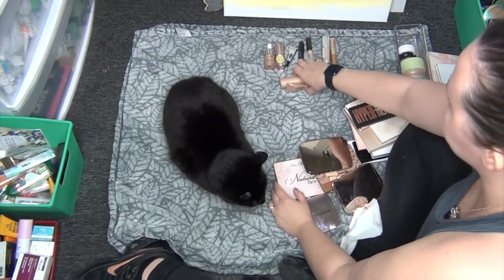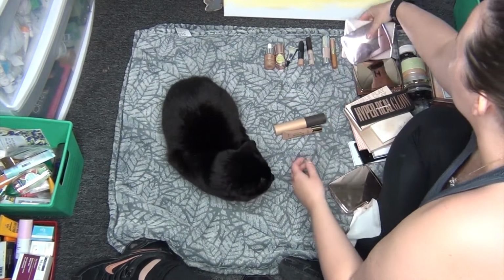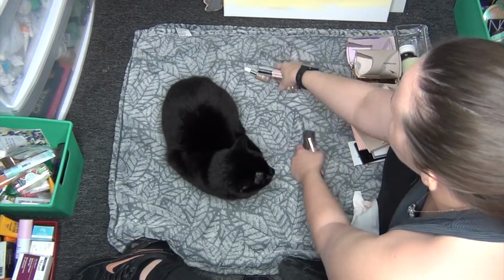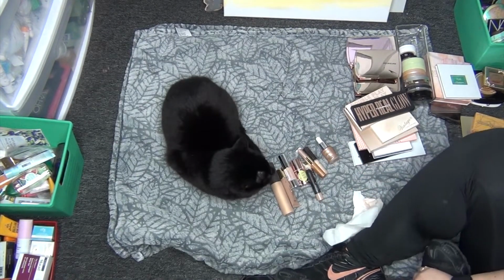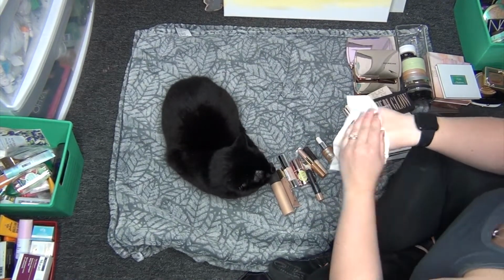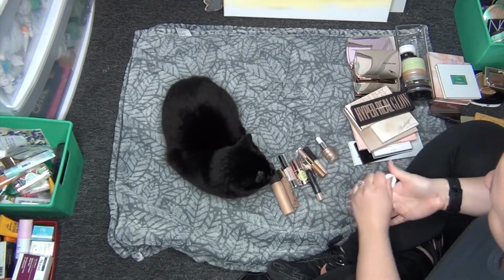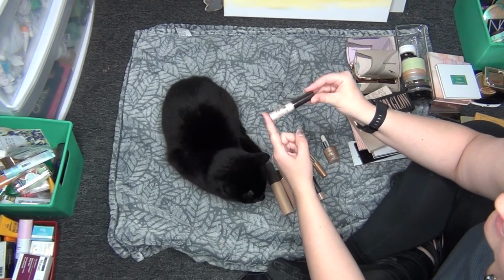Okay, now, oh my god, you guys, I am so glad I am putting these away as I'm going, because this is stressful. Okay. So, we have a ton of liquid highlighters. In these ones specifically, I do want to swatch all of them to make sure that they are still good, except for this one. I know this one is still good. I've been using this one.